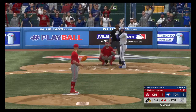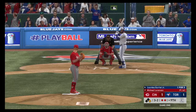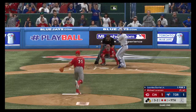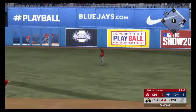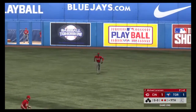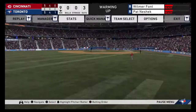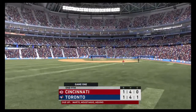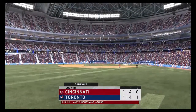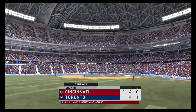Possible winning run stands at first with 2 out here. High in the air out towards shallow right. Marte is there, makes the catch, and the side is retired. So they can't get that winning run home, and that means we'll have to go a little longer tonight to find a winner. 9 can't decide a winner. We'll move ahead to the 10th. All tied at 1-1.